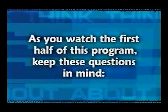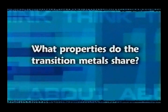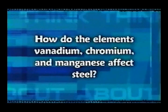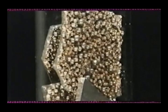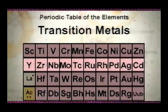As you watch the first half of this program, keep these questions in mind. What properties do the transition metals share? How do the elements vanadium, chromium, and manganese affect steel? The elements that are categorized as transition metals are the largest group of elements. They make up about one-third of the entire periodic table.